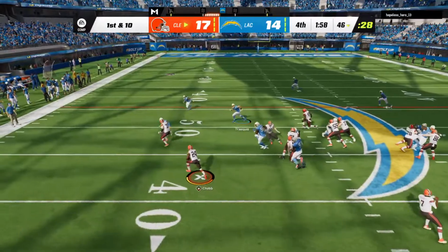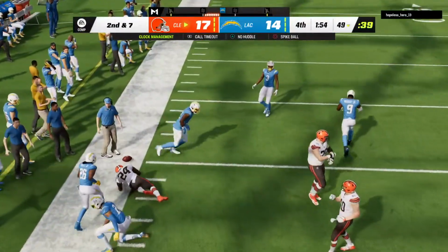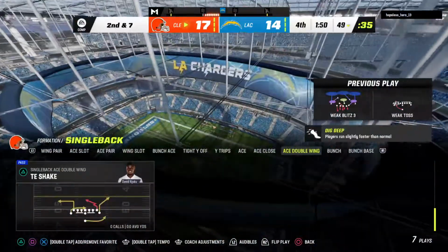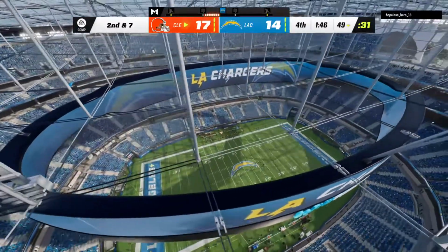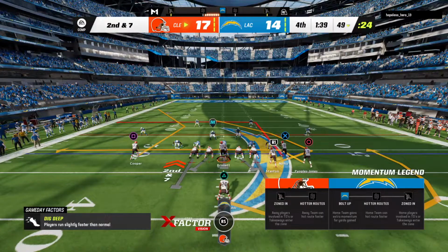They'll try and wind down some clock with Chubb. And nowhere really to go there. He'll take this up just shy of midfield. Asante Samuel able to make the play defensively. But they picked up a little bit of yardage there, and now, in this situation, should be in no hurry to run the play really fast. Let the clock wind down.